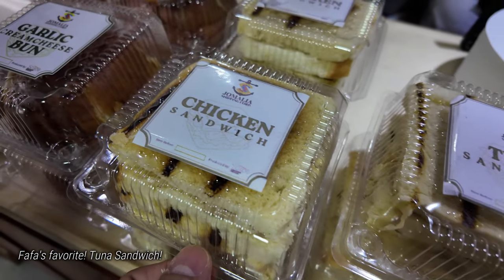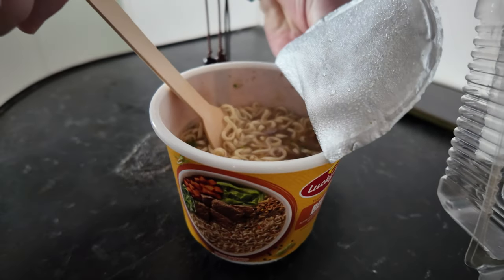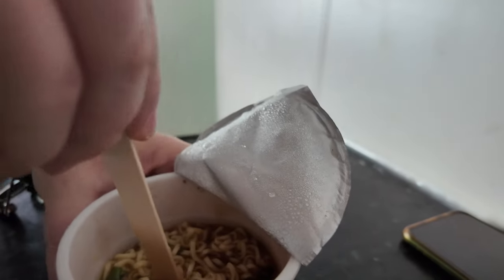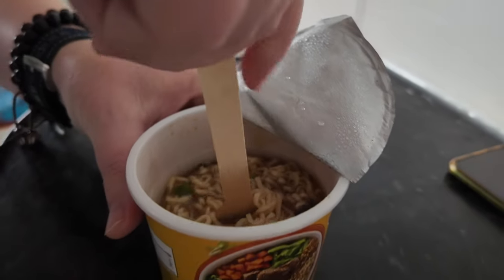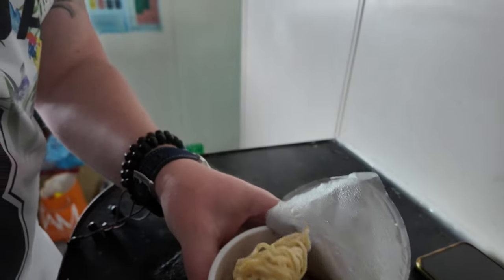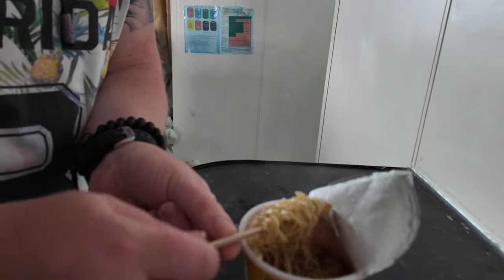We're having lucky day beef noodles and tuna sandwich. This is not a fork, this is not a spoon, it's a paddle. So let's try and eat with a flat paddle. So you're gonna stick it in, then you're gonna twirl it. And it works. That's genius. Look at that. Yeah. So you could lessen it a bit. Oh wow. Ready?